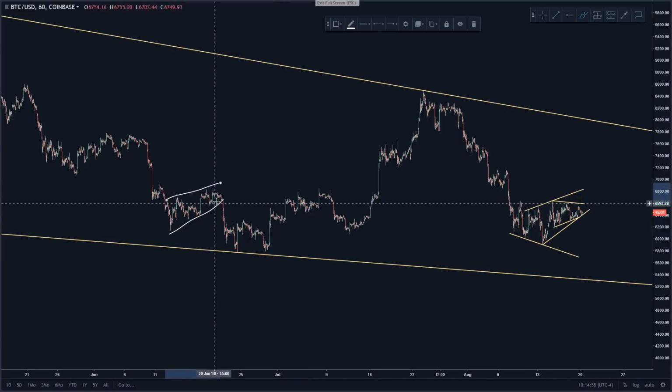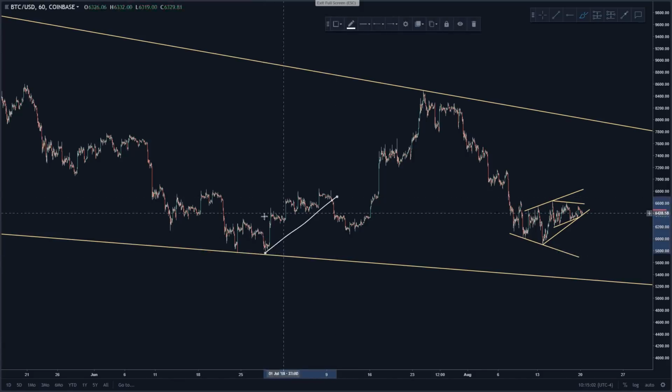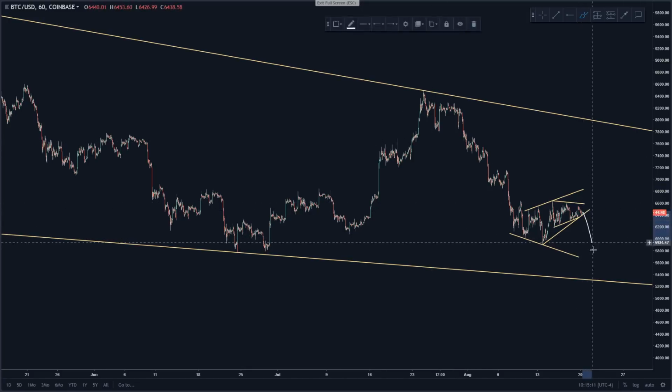Ascending channel, and then it sold. Very, very similar to that. Also this as well, right? Ascending channel, sold. So we do get these quite a bit. That would just form into a continuation pattern to continue this move at least to here, and that is what I'd be watching for as a target.